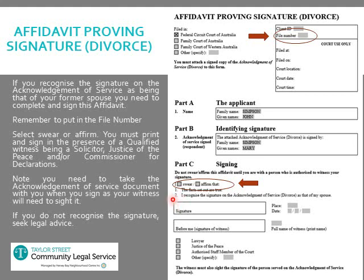Please note, before you sign this, you must do so in the presence of a qualified witness, being either a solicitor, justice of the peace and/or commissioner for declarations. You also need to take the acknowledgement of service document with you when you sign this, as your witness will need to cite it. If you do not recognise the signature, seek legal advice.